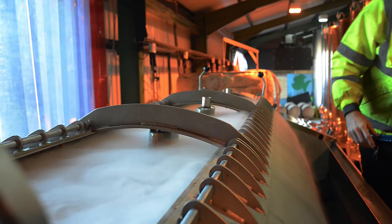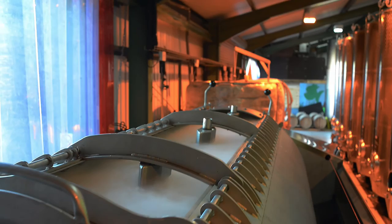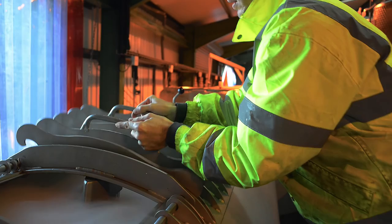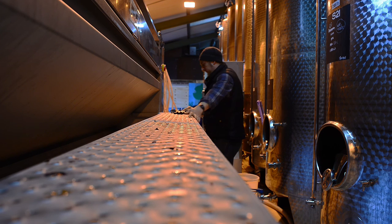This is a pneumatic membrane press. It's got a membrane on the inside which fills with air. It fills in incremental pressures. So if you imagine having a bunch of grapes in your hand, you squeeze them gently to release some juice, and you squeeze them a bit more to release some more juice. It can then turn around and turn the grapes, because if you were to keep squeezing these grapes in your hands, there's only so much juice you'd get out. You have to rearrange them and then press them again.